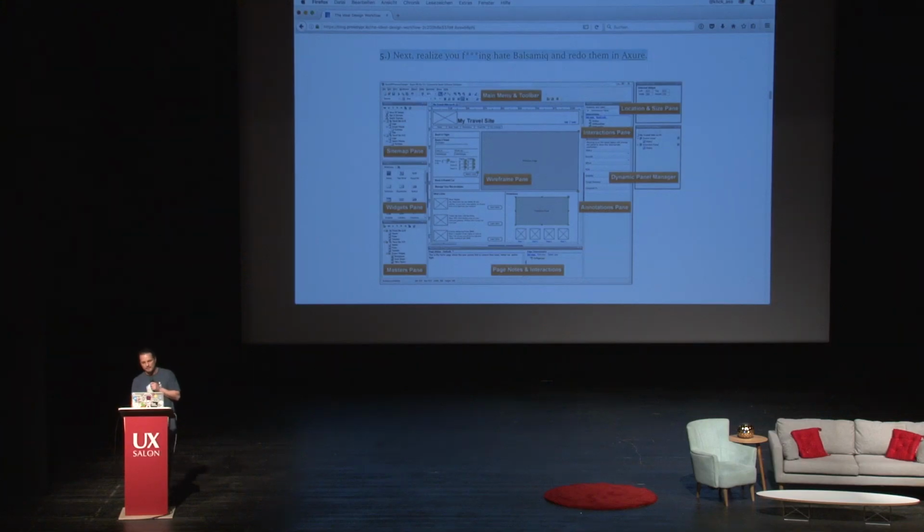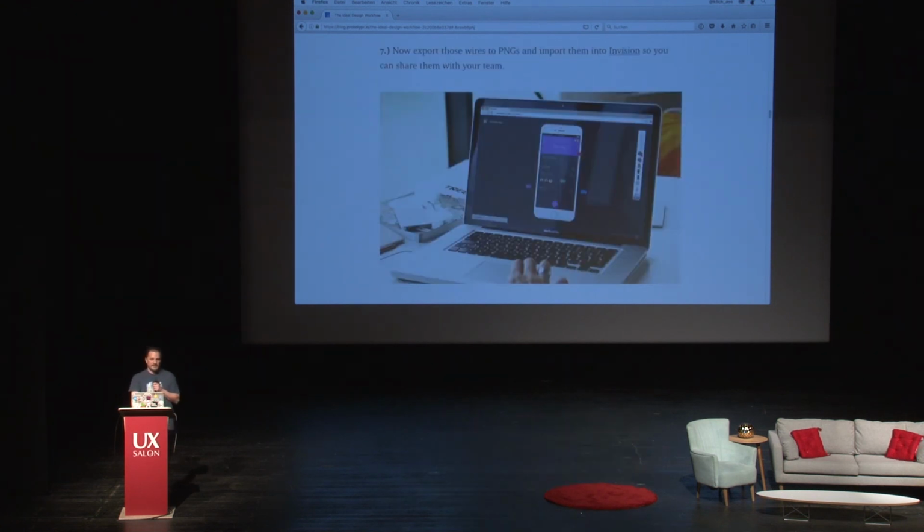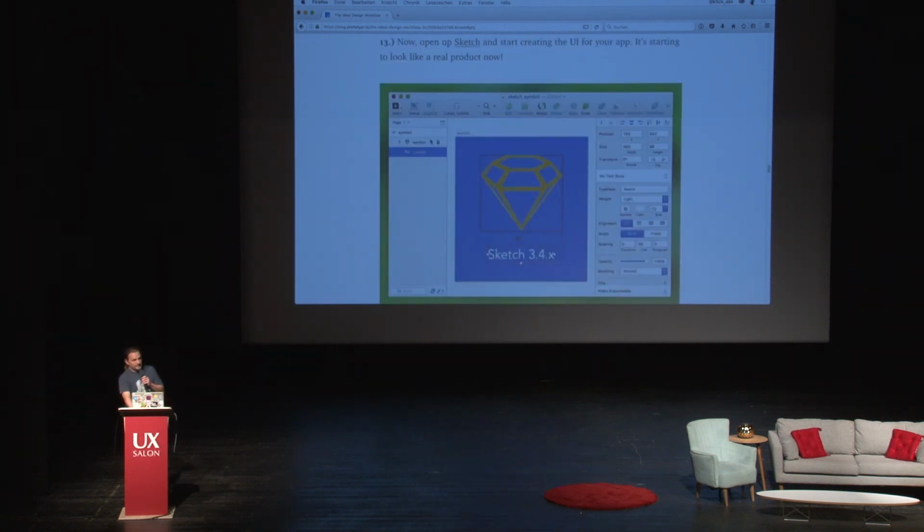You realize you dislike Balsamiq, so you reattempt the same task using Extrude. You realize you also dislike Extrude, so why not jump to Illustrator and the wireframing kit for $89? You export your wireframes as a PNG and share them via InVision with your team, only to wake up the next morning and cry into your breakfast bowl because of all the mean comments that Jonathan left on your InVision prototype. At some point, the wireframes are signed off, so off to Sketch to work on the visual design.